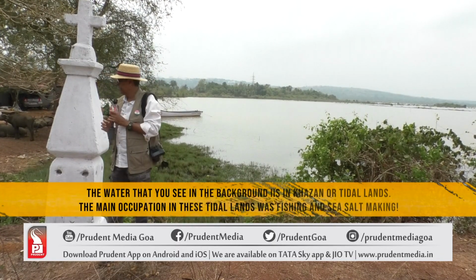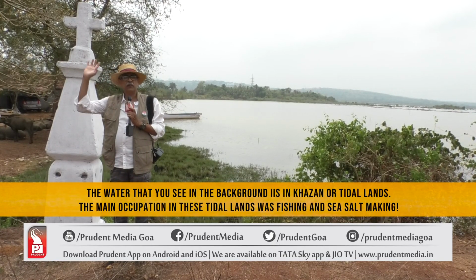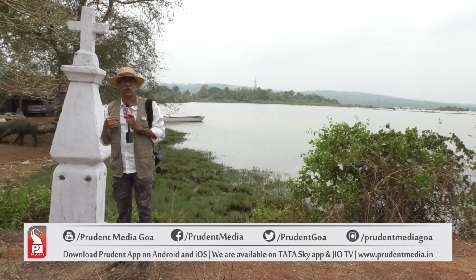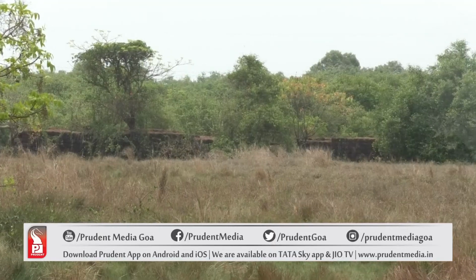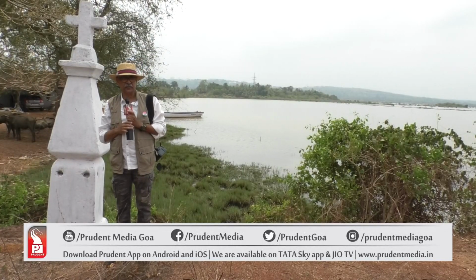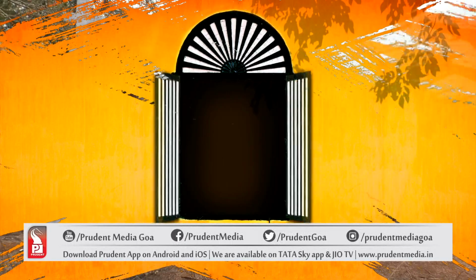But here you can see this particular cross marks the place where there may have been a big turret with the Portuguese forces guarding the 21-kilometer long wall. And from here, the wall takes a right angle turn and passes through Kurka village, coming out at Kadamba Plateau and getting down at Baingini. Let's go and trek this wall.